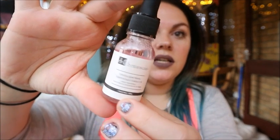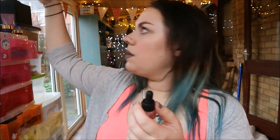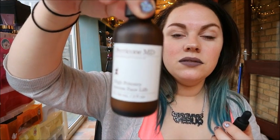It's a really pretty little bottle. I love anything like this because it kind of looks like apothecary, and it just looks expensive. I've got my Perricone stuff, and that looks expensive. This looks sort of oldie worldy, and I like that. Please don't smell too much of rose.